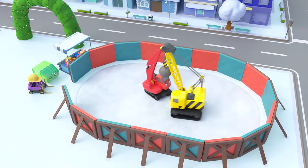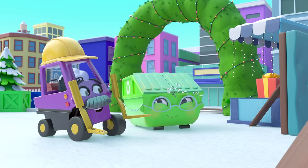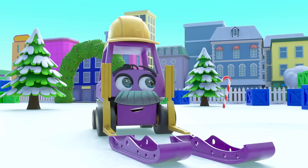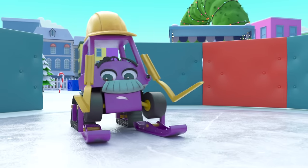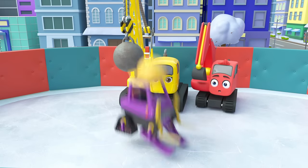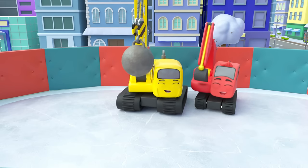Now the ice rink can be finished in no time. Digley and Dazey are having fun skating on it. But what's this? Skates? Now Mr. Rubble can join in and skate too! Whoa, whoa there! He's got it! It's so much fun to go ice skating!